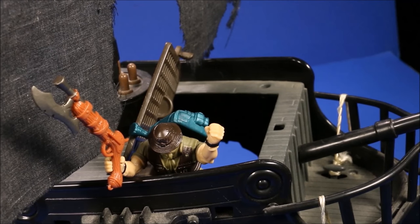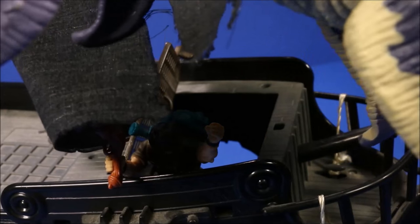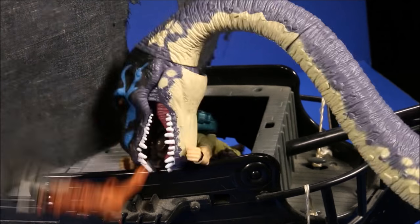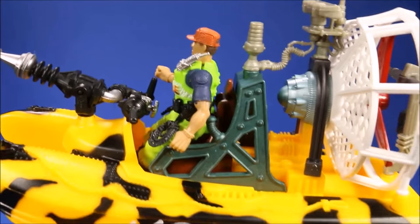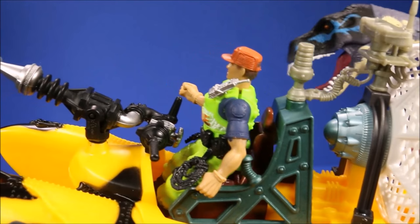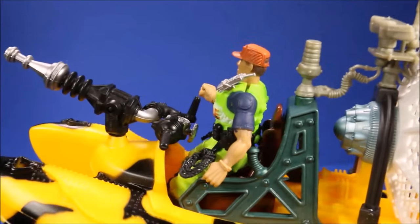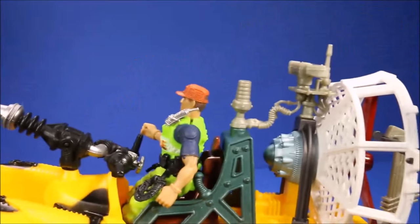What was that? Guys, there's something down here moving. She got me! Run for it! Man, I'm getting out of here. Who cares about those guys as long as I live? What was that? Wow, I'm seeing stuff.